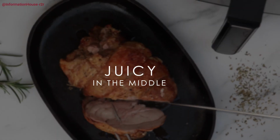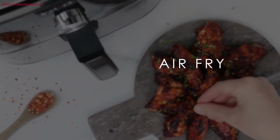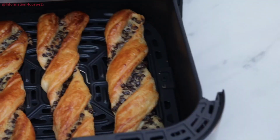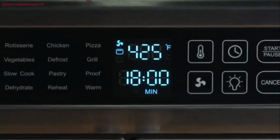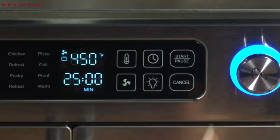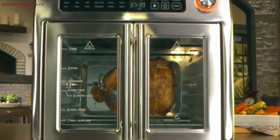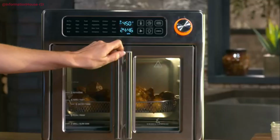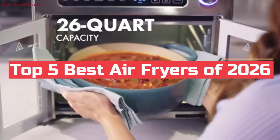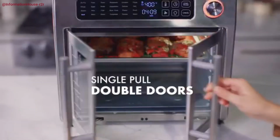Whether you're a meal prep pro looking for a massive 10-quart dual zone, or you're living that apartment life and need a powerful compact model that won't hog your counter space, we've done the heavy lifting for you. We've spent the last few months testing the latest releases for speed, crispiness, and most importantly, how easy they are to clean. Today, we're breaking down the top 5 best air fryers of 2026 to help you decide which one deserves a permanent spot on your countertop.